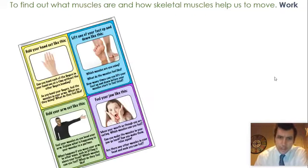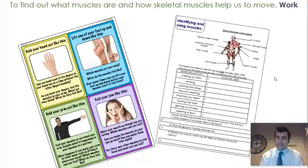Second task, then, is just get active. So you've got four things I need you to do. You've got to hold your hand out. You've got to lift your foot up and down. You've got to hold your arm out. And then you've got to feel your jaw. And once you've done them, just have a think and explain to somebody at home which muscles you think you're using. If you want to, on your piece of paper, you could even label which ones you've used.